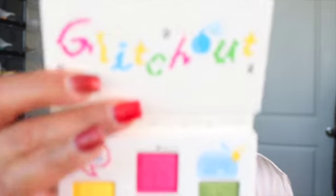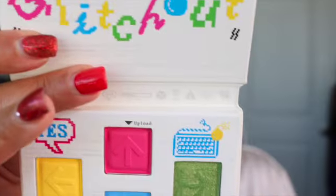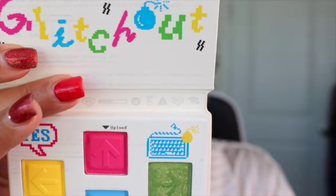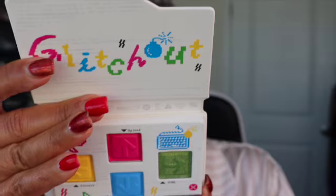So now we're gonna do eyeshadow, and I'm gonna use one of these palettes by SHEGLAM from the Glitch Out collection. These are the colors. The pink is Upload, the green is called HTML, the blue is called RAM. They're like computer names. And the yellow is called Circuit.